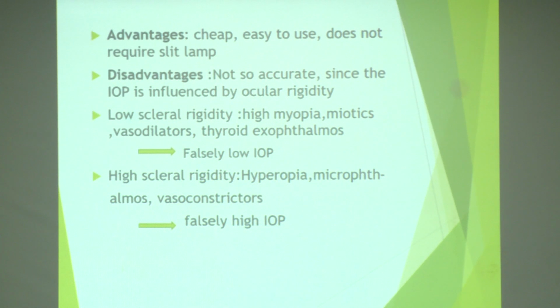Its disadvantage is that IOP is influenced by ocular rigidity. Low ocular rigidity, in cases of high myopia, miotics, uveitis, and thyroid ophthalmopathy, gives a falsely low IOP, and high ocular rigidity, like hyperopia, microphthalmos, and vasoconstrictors, gives a falsely high IOP.